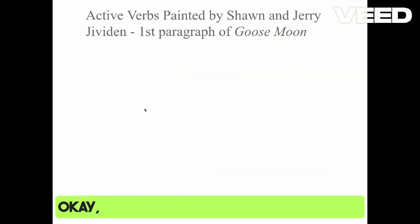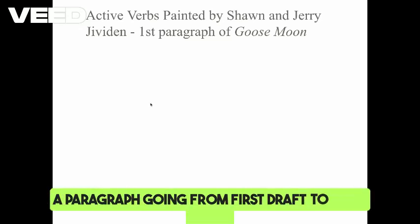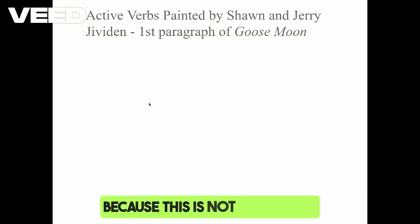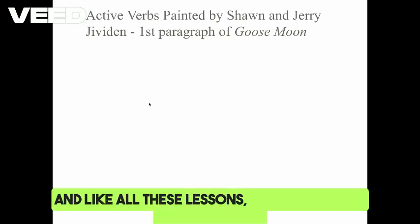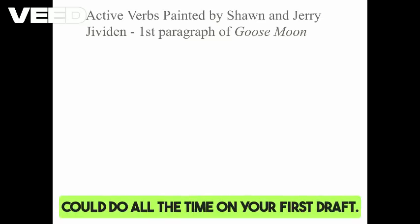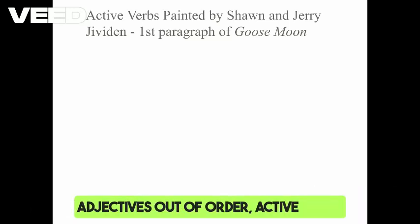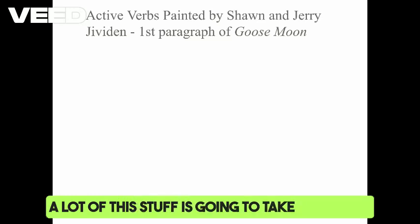Okay, let me show you an example of a paragraph going from first draft to final draft, because this is not something, like all these lessons, that you could necessarily do all the time on your first draft. A lot of this stuff, participles, absolutes, appositives, adjectives out of order, active verbs, is going to take rewriting.